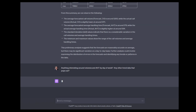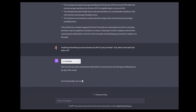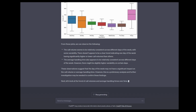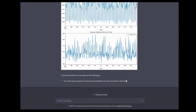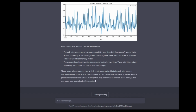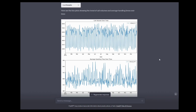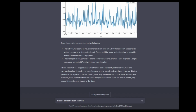I then go and ask it, are there any interesting things that pop out around volume and handle time by day of the week? Any trend data that pops out? And it quickly does an analysis and provides us the graphs and some feedback. Call volume seems to be relatively consistent across different days of the week with some variability. Observation suggests that the day of the week may not have significant impact on call volume. It does a secondary analysis and says, well, let's look at the trend of call volumes and handle time over time. So it generates some nice plot charts right there, saying the call volume seems to have some variability over time, but doesn't appear to have a clear increasing or decreasing trend. Average handle time also shows variability. It designs these nice charts so that we can eyeball the volume and the handle time over time.